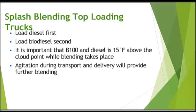But a couple things to know about that. First of all, if you do top load, diesel fuel always goes in first. Biodiesel always goes in second, on top. But it's also important to know what the cloud points of the fuel are. It's important that the B100 and the diesel fuel are both 15 degrees above the cloud point while blending takes place.